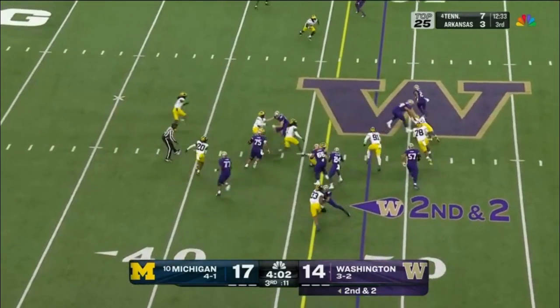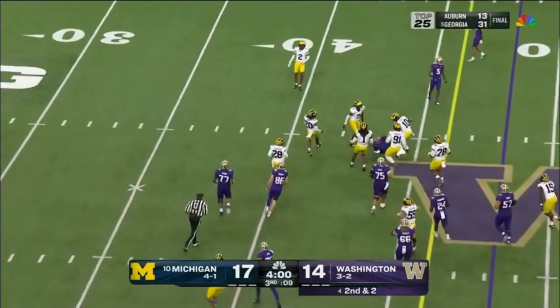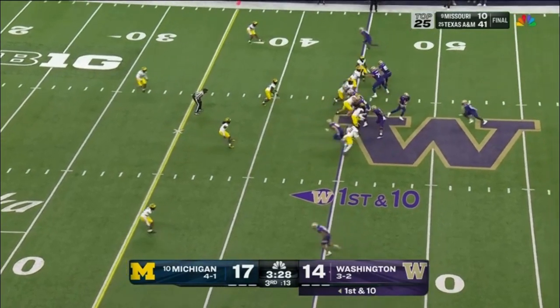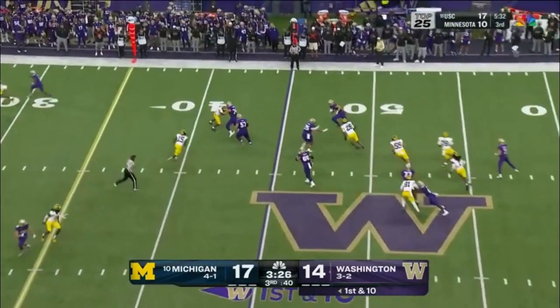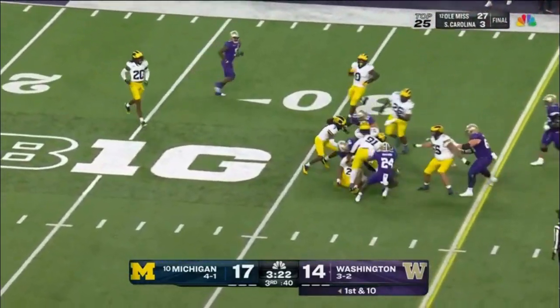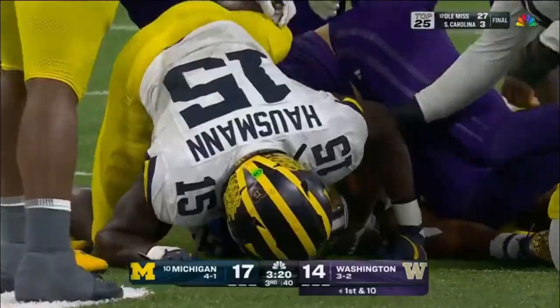Hands it to another true freshman. No, he keeps it himself. And Williams, Jed Fish said he's going to give us a heck of a run in the future. Rodgers back in there, set up the screen for Latu. First down. Second time we've seen him run.